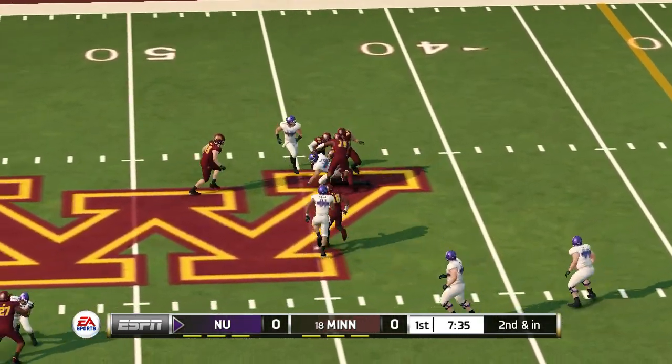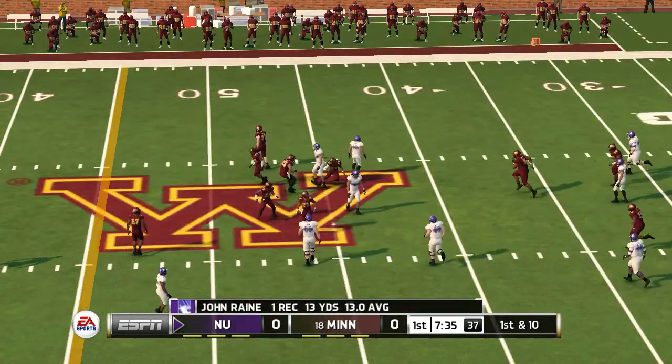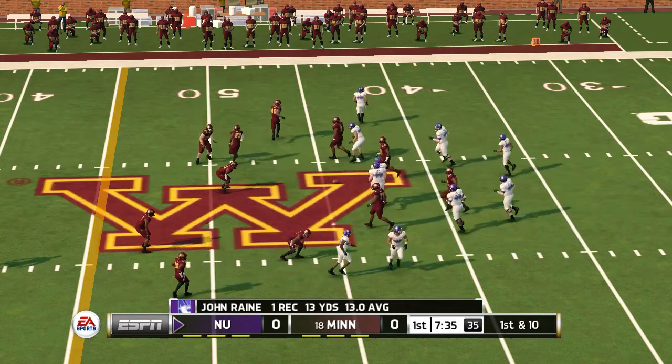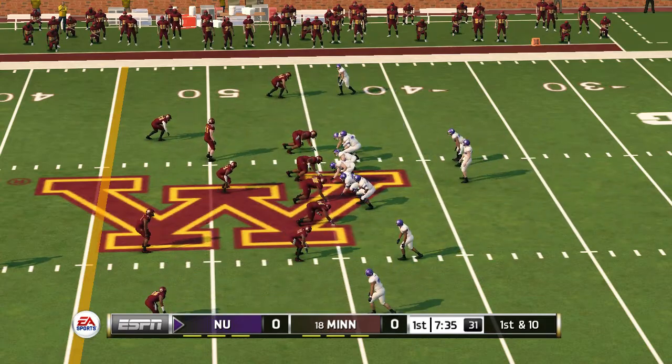Makes the catch, and look out. He's tackled at the 44. What a throw for a big game. That is a great example of the quarterback seeing the whole field and finding the guy who had the best chance of making a catch.